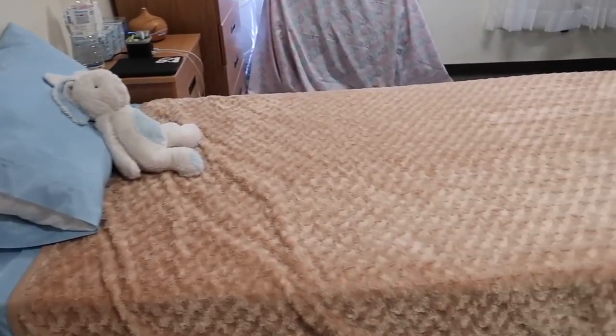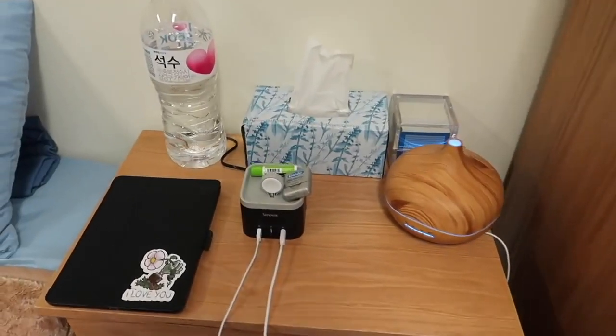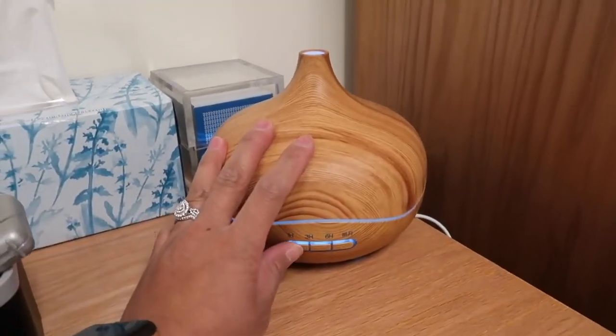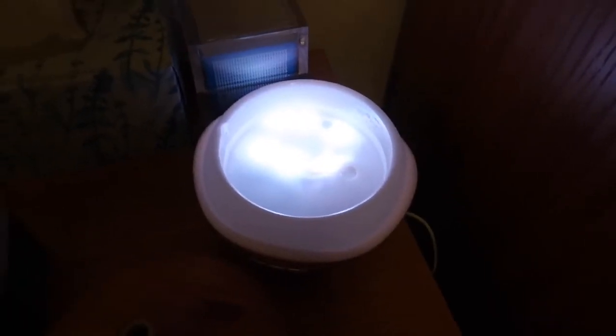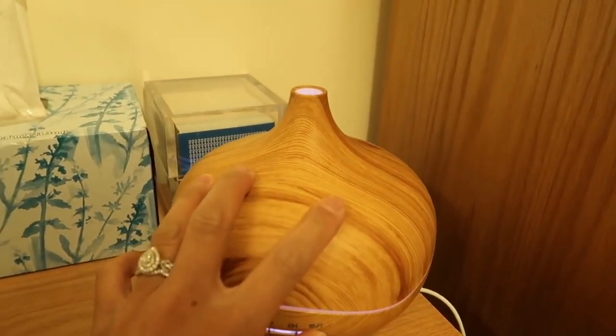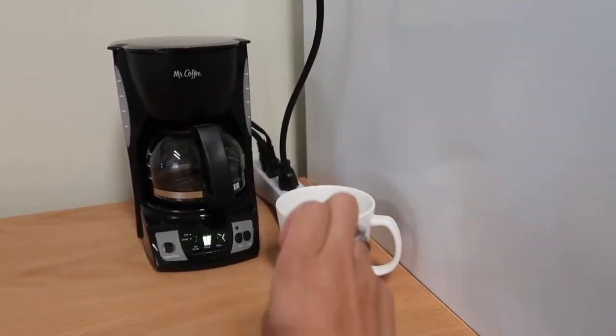This is my bed. And right here I have my essential oils. Oops. Just dump some of that right there. It's my Starbucks little area.